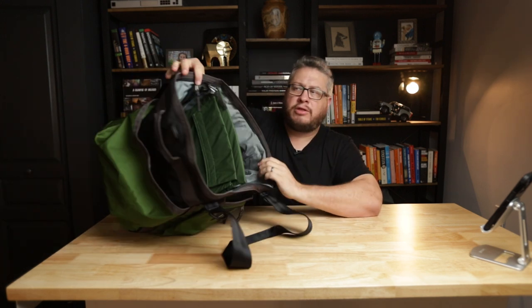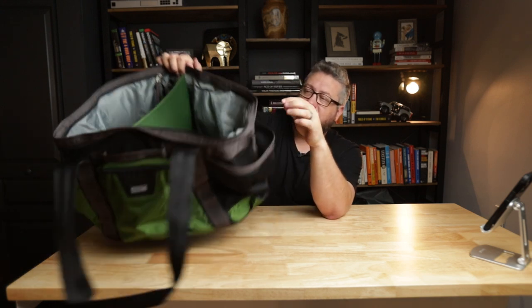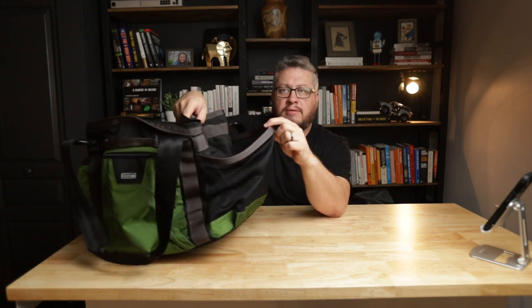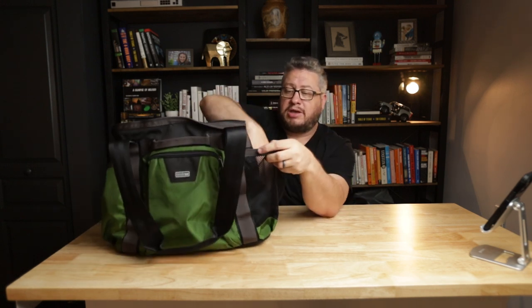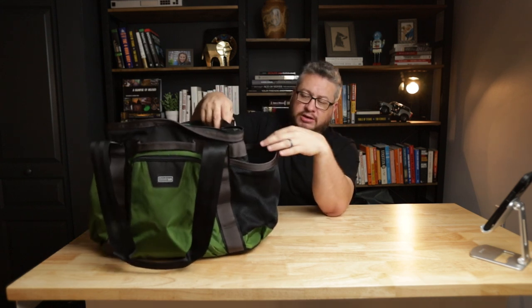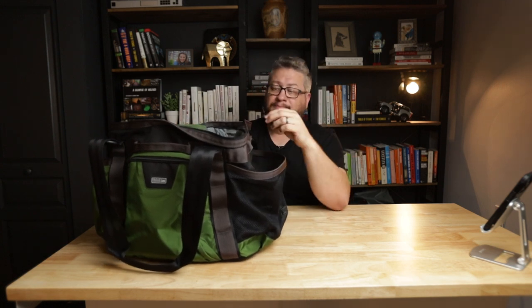There aren't any other organizational pockets on the inside of this bag. All the rest of the organization that's built in is on the outside, and there's a lot of outside organization. There's a huge mesh basket here on the outside, and it's got this kind of bendy arm. This is great for jackets or maybe some bigger stuff, but if you put little stuff in here, this doesn't seal up very well, so it could fall out.